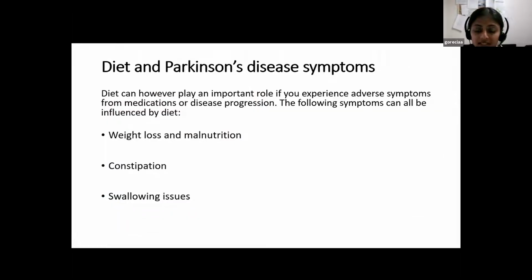So I did touch on this a little earlier, but the diet can play an important role if you do experience adverse symptoms from things like medications or disease progression. And I've just picked out a few main things that are affected, including weight loss and malnutrition from being unable to eat as well in the later stages of Parkinson's disease. Issues such as constipation, which is a common issue for some people as Parkinson's disease progresses. And then also swallowing issues, as the muscles in the throat do sometimes start to weaken, and swallowing issues can become quite prevalent also.